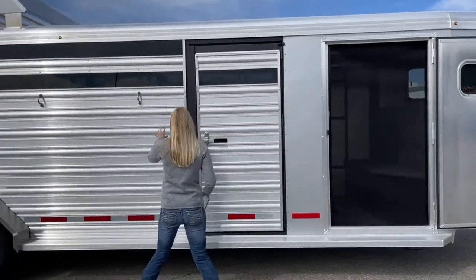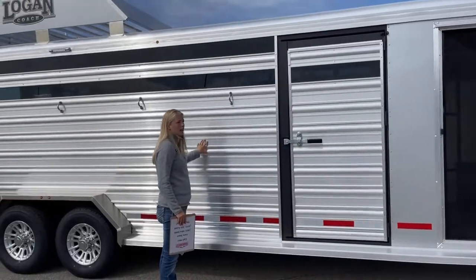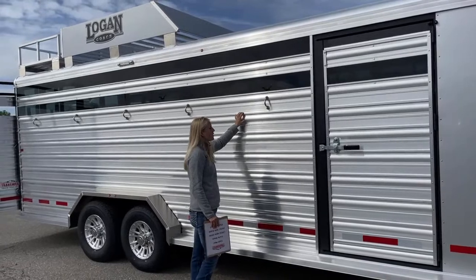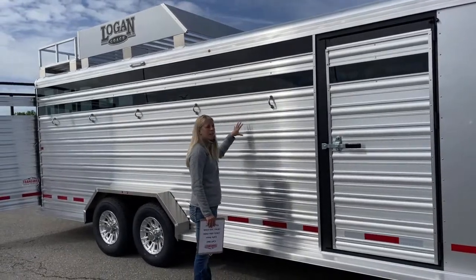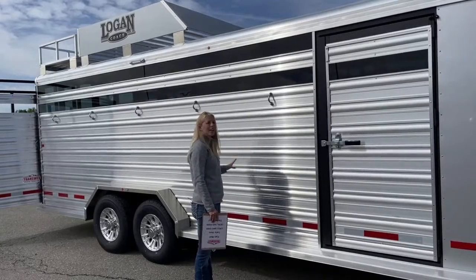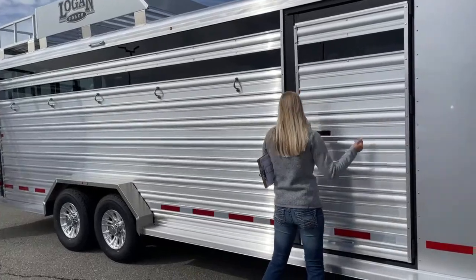I love on these stock combos, they have these extruded aluminum sides. When you step up to the Stockman model, you get these extruded aluminum sides, which are a lot more heavy duty than just your corrugated side sheets. It looks really great. It'll take a lot more abuse than just that 050 aluminum sheets that we've got here.